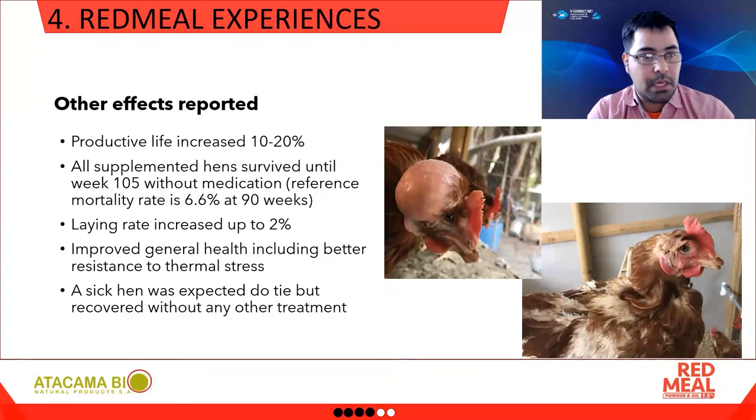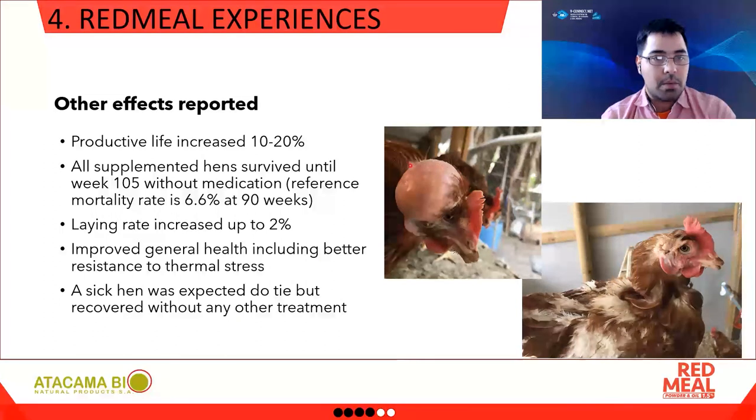Some other effects reported, and this is very interesting here. This was not part of the experiment, and all of this came along with the better results of pigmentation of the eggs. The productive life of the hens increased from 10 to 20%. All the supplemented hens survived until week 105 without any medication. And please consider that the reference mortality rate is 6.6% at 90 weeks. The laying rate increased up to 2%. And there was a reported improved general health, including better resistance to thermal stress. In the pictures here, you can see a sick hen with an abscess that was expected to die but just recovered without any treatment, only with the supplementation of astaxanthin.